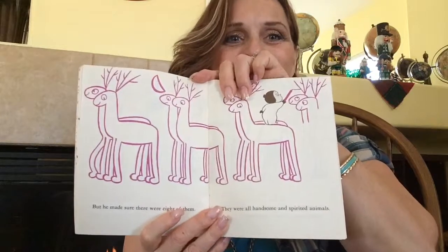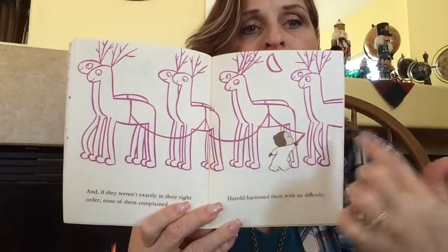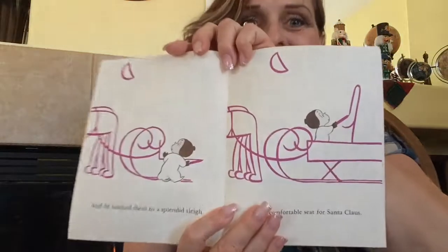They were all handsome and spirited animals. 8 of them. He's so silly. And if they weren't exactly in the right order, none of them complained. Harold harnessed them with no difficulty. That's what this is. Harnesses are the part that holds the deer from running off. He hitched them to a splendid sleigh. It had a comfortable seat for Santa Claus. I like comfy seats, don't you? Because they feel better. And it had room for the sizable bag of toys.